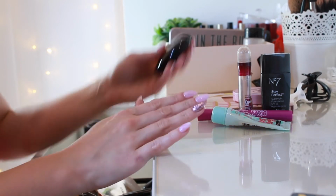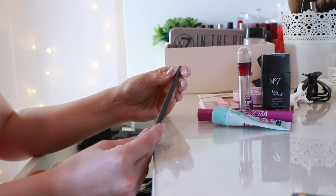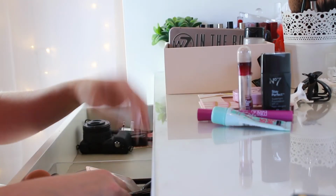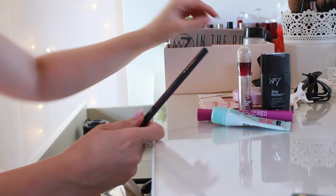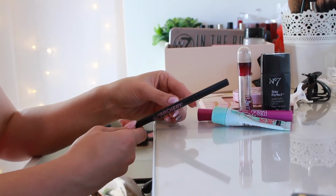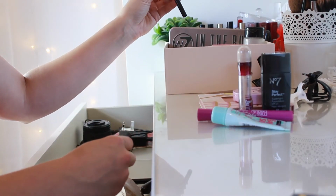So yeah, this is going to be going away for now because I don't really reach for it on the daily. I've got MAC Spice Pencil, which can go away. And I've also got MAC Saw and a Soap and Glory Archery Brow Pencil as well, which will go... Do I want it to go away?